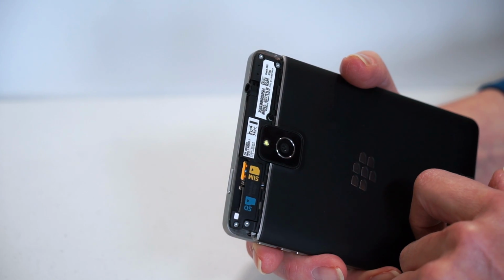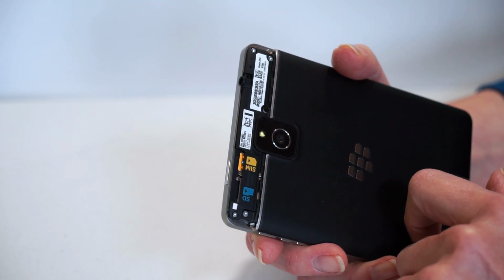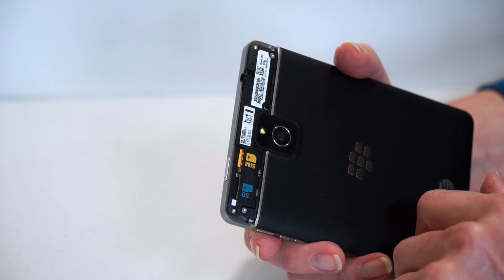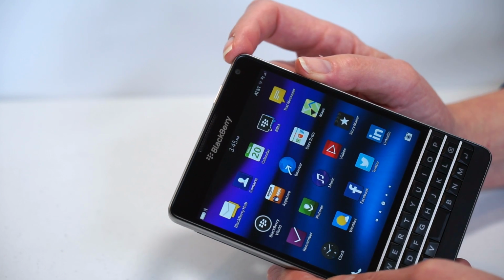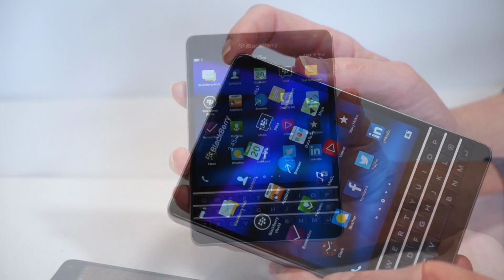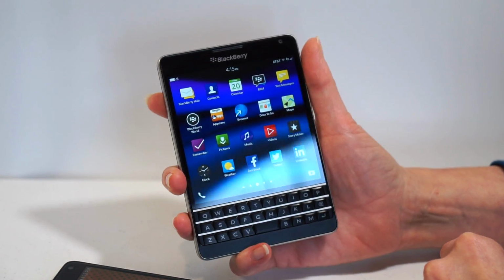LED flash right there. It takes really nice pictures, and you can do your Instagram-y, Hasselblad square photos, or you can do normal widescreen photos if you want with that camera. Front side, we have a 2 megapixel camera that can shoot up to 720p video. The back camera does 1080p video maximum. Now, it's a wacky world where all sizes, you never know, they just might work for people.